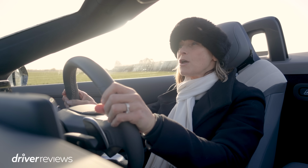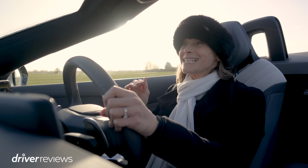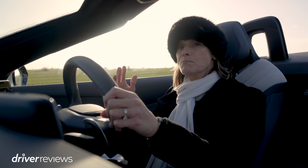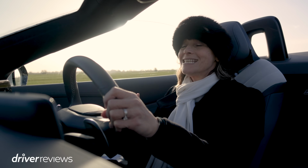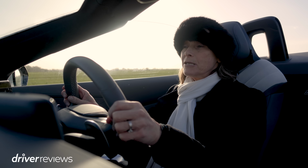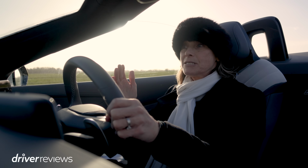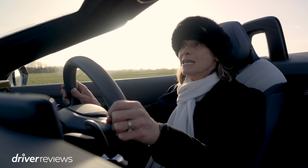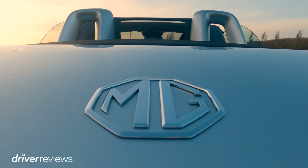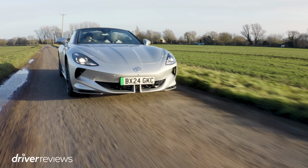So how far can you go between charges? Well, the official figure is 316 miles, which is 40 miles more than the high-performance GT Cyberster. However, you can plug both models into a rapid charger and go from 10% full to 80% in 38 minutes, which isn't great. But a 7-year, 80,000 mile warranty is pretty good.